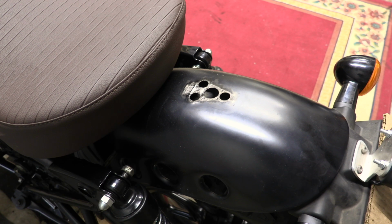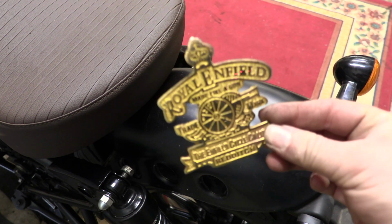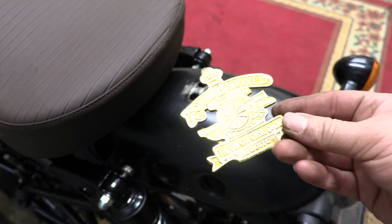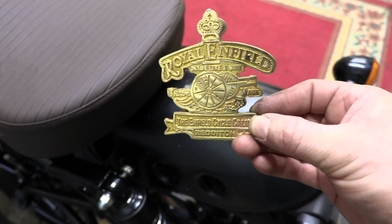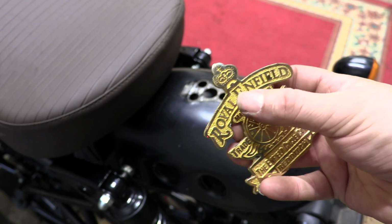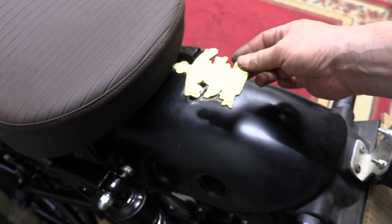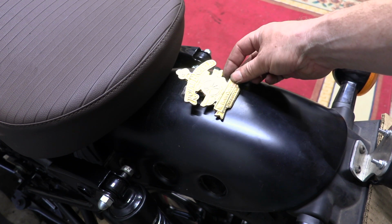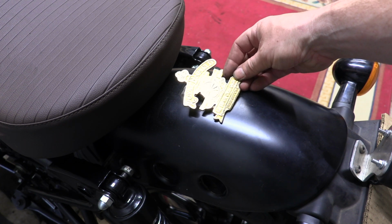I've got to fill these holes, but there is quite a lot of distortion where this was originally welded. So I found this on eBay. It's £22 delivered from India, and it's a solid brass badge, not a genuine or official badge, but very nice solid brass. Anyway, I looked at the shape of it and I thought, I wonder if that would cover those holes. And when you look from above, it absolutely does. So I'm going to try that out in there.